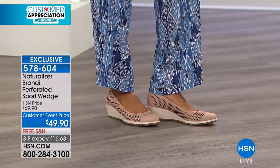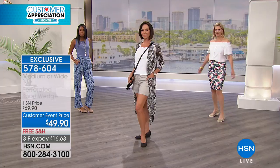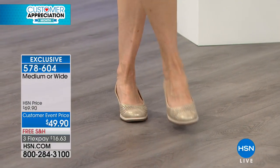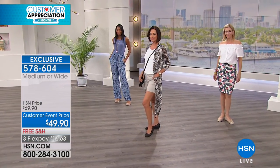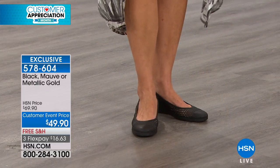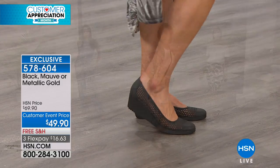Yes, with perforation at least, and you have a little toe coverage as well, which is nice. Cap toe, it's very subtle. Because if you forget to get the pedicure, you still have that airy shoe. That covers up that chip that we're all like, oh, I should have gotten that. But you're not going to have to worry about it with this shoe because of that little bit of toe coverage. I love that. We've got three colors: mauve, black, and metallic gold.